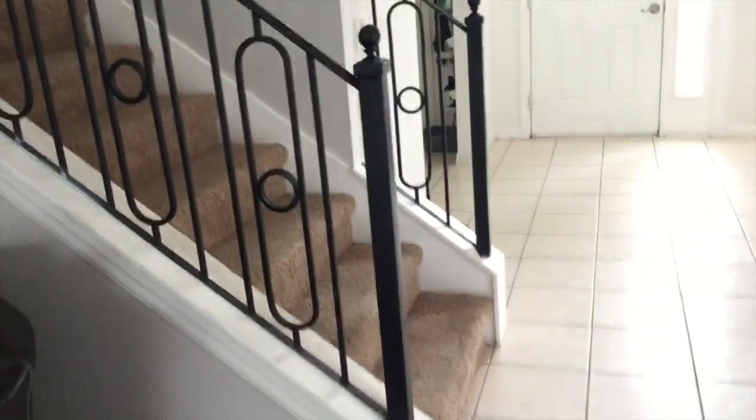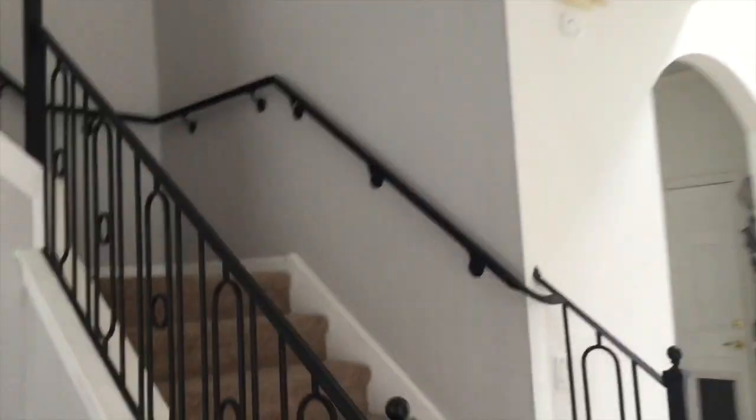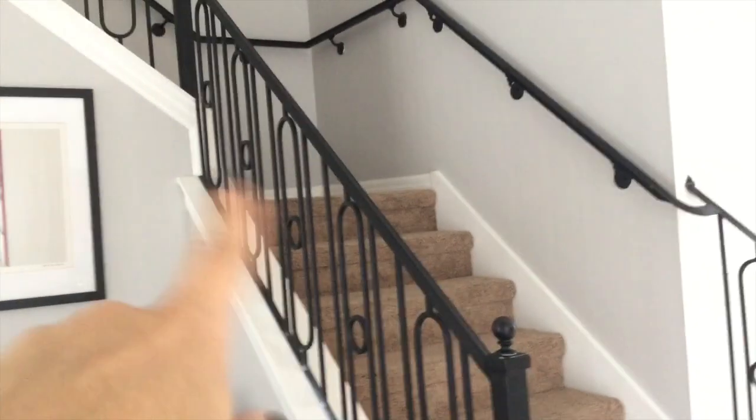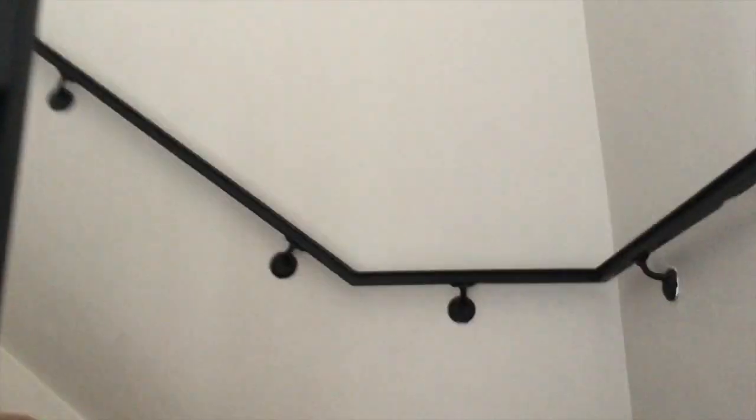All right, so let's go ahead and go upstairs. Another thing we love about this house is the railing is actually see-through instead of a solid wall that closes you in. So I just love the open floor plan in here. All right, this loft area too feels like a whole other room, just open.